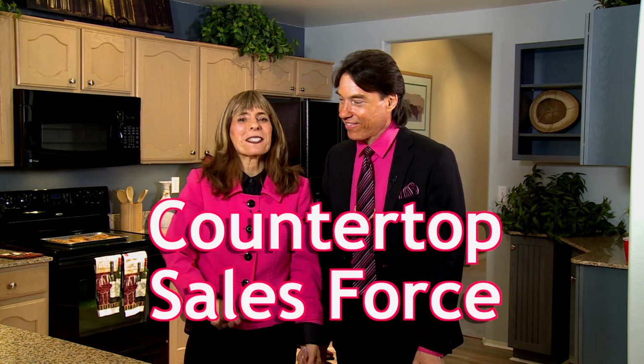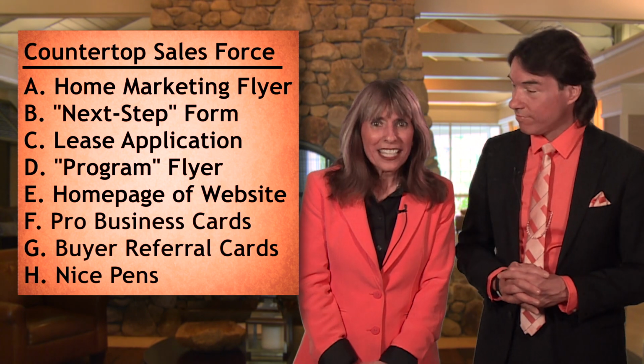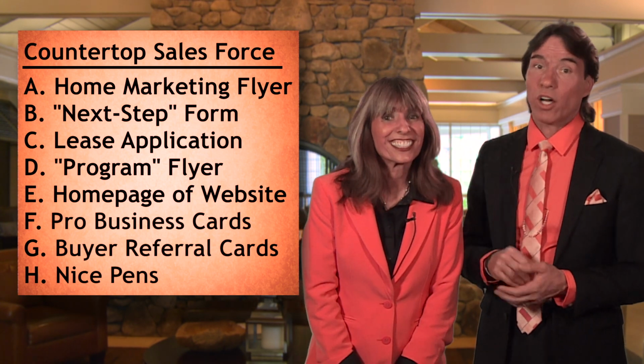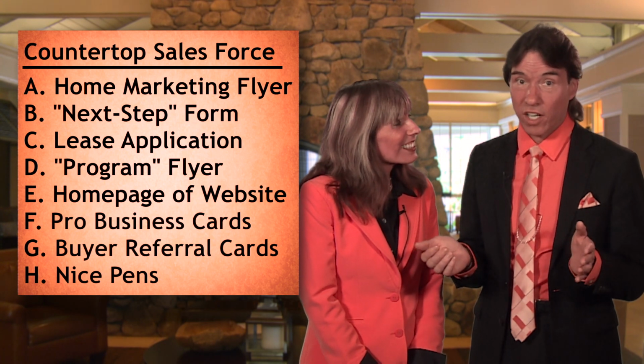Your next step is to set up your Countertop sales force. That's going to consist of several pieces of paper that you're going to have at each house. This is important for your open house. This is the paperwork that you're going to give people when they go around the house and that they take home with them. A, B, and E are placed in standing plastic holders. Okay, A, that's your house marketing flyer. Now that's going to be in one of those plastic holders like Lynette said.